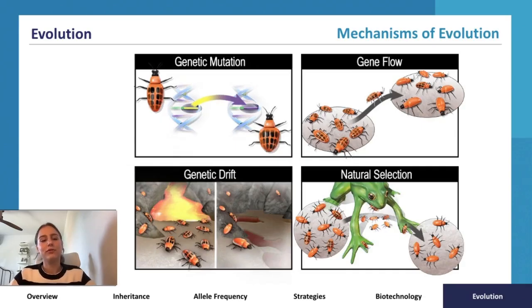Okay, so we'll start with mutation. Mutation is where genetic variation originates. It happens when there are changes in the DNA sequence of an organism. Mutations can arise spontaneously during DNA replication or due to external factors like radiation or chemicals. Most mutations are neutral or harmful, but occasionally they provide beneficial adaptation that improves the organism's fitness in its environment.